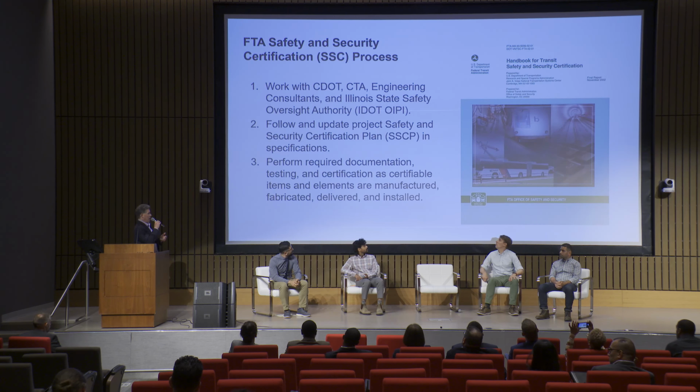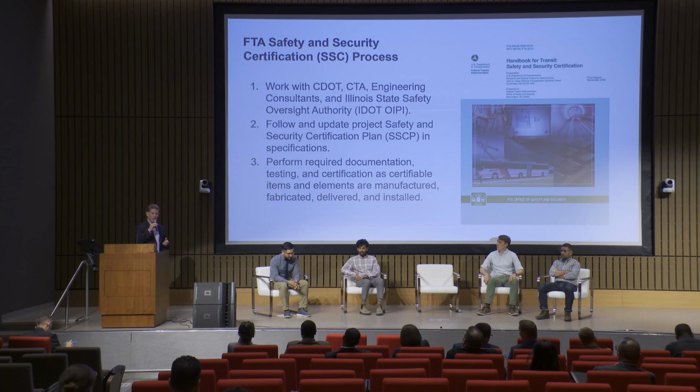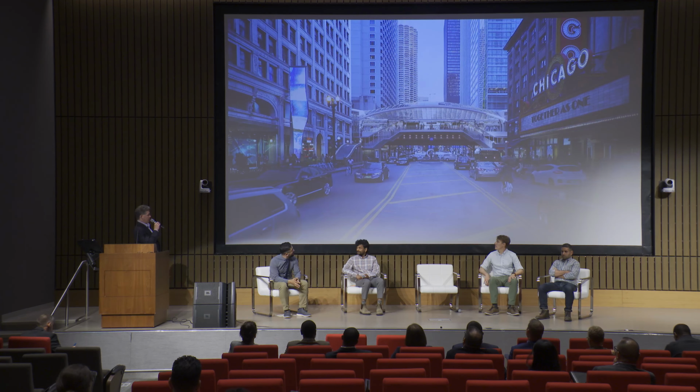Another coordination item: FTA has a safety and security certification requirement for this project. There are dozens, if not a couple hundred pages in the specs about this. Basically, there are certain elements of the station that need to be safety certified, and the contractor will need to work with everybody else involved in the project to ensure that certification happens. Some of it will be in terms of documentation of manufacturing processes and other testing. It is important that it happen along the way and not all at the 11th hour. Otherwise, there won't be enough time left to finish it. So with that, we think it'll look great.